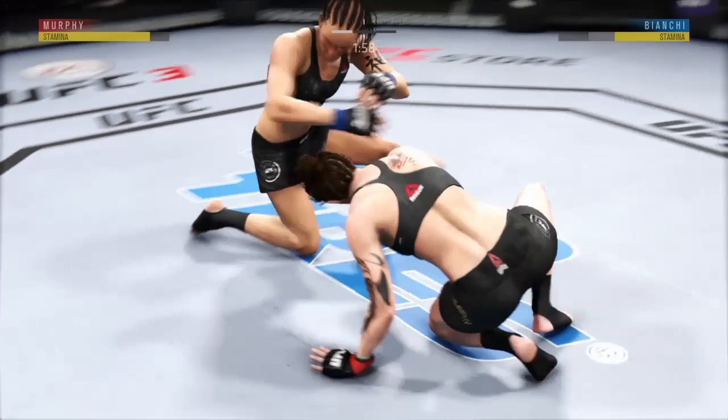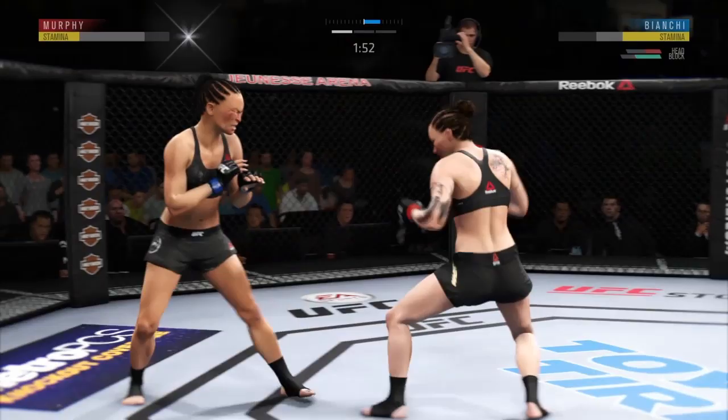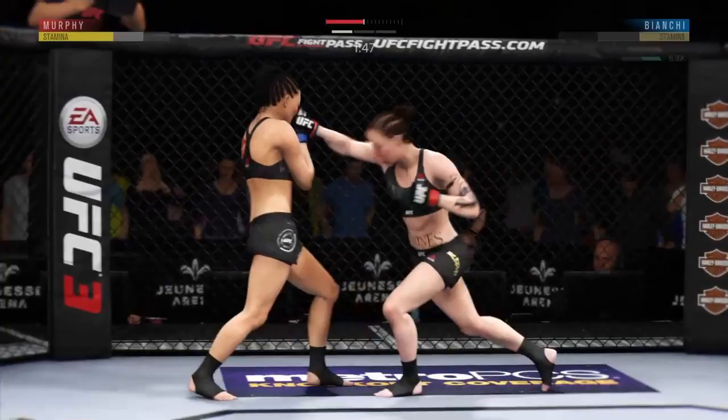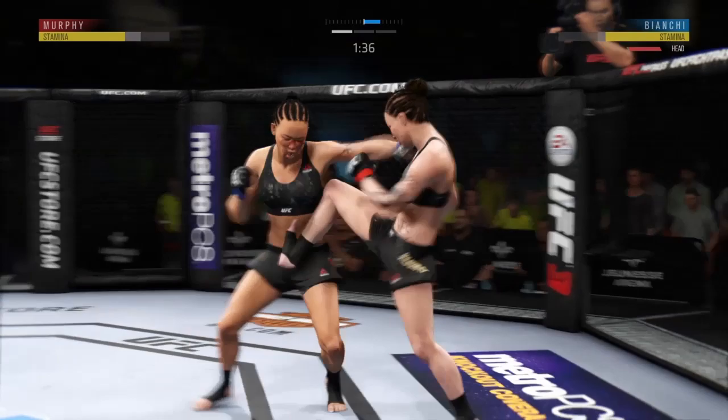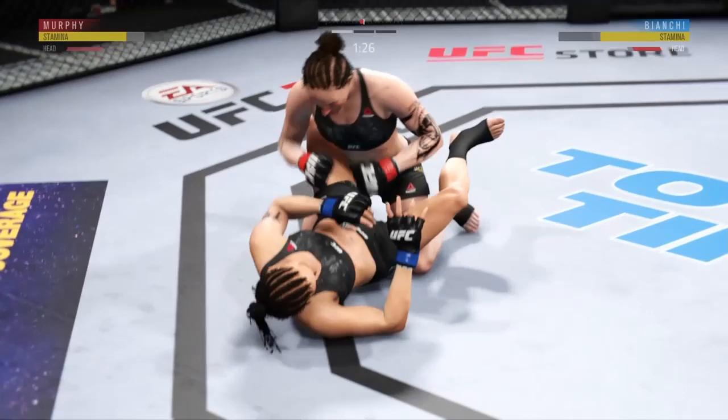Oh, to the body. Under 2 minutes to go in a back and forth first round here. Oh, devastating left hook. This could be it. Well, she left her body wide open, Joe, and as such, she paid for it there. Beautifully placed and landed kick to the body. Let's see if she makes the adjustments here defensively to avoid absorbing any more kicks to the body.